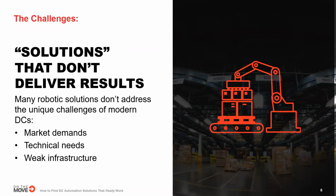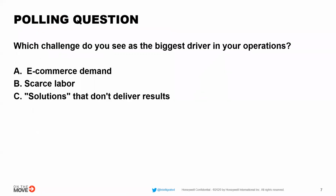But before we get there, I wanted to put a poll question out to the audience to find out what some of the challenges are that you face. You should see on your screens a pop-up of a poll question. Which challenge do you see as the biggest driver in your operations? Is it e-commerce demand, scarce labor, or solutions that don't deliver results? We'll wait a minute while we get your feedback and then talk about it briefly.